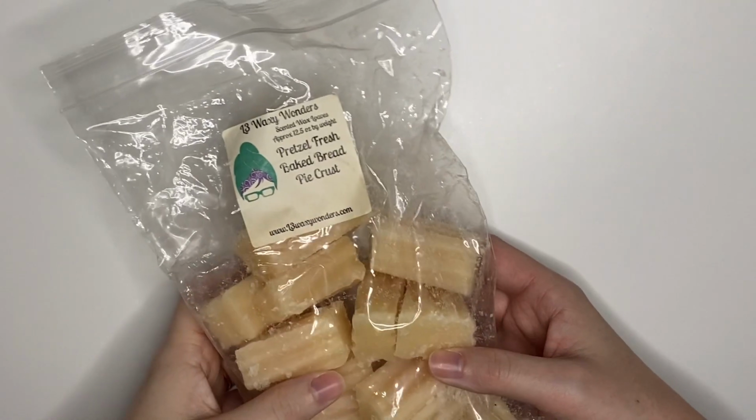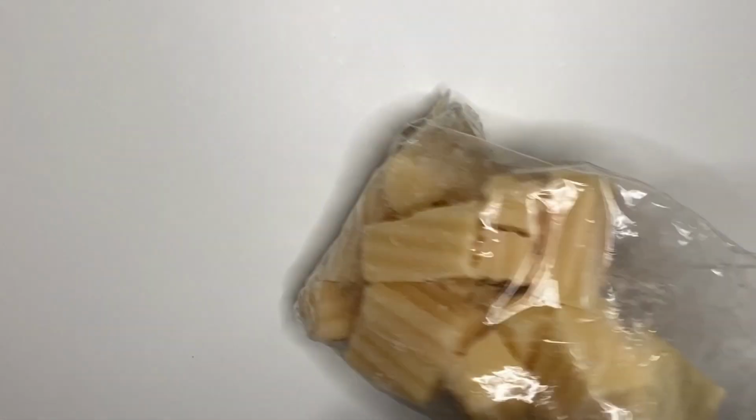Love that. So, as I said, we have a third loaf that we're starting to work on. But this loaf brings me so much joy. It's pretzel, fresh baked bread, and pie crust. Three notes I'm absolutely obsessed with.